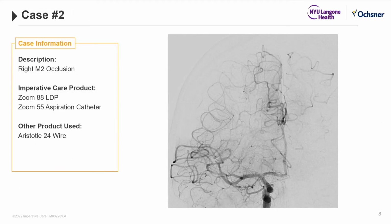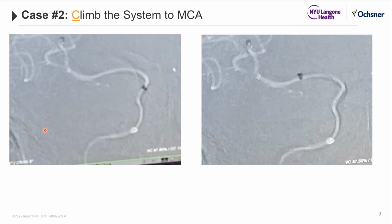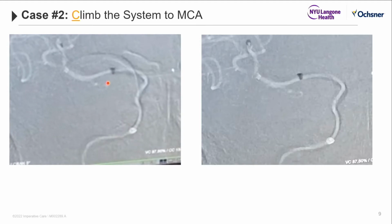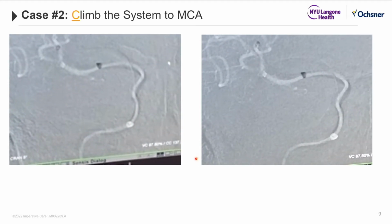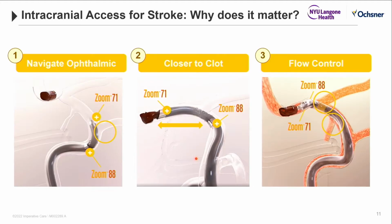Another example, a little more distal clot. In this case, the clot is at the level of a more distal M2. So here I'm going to use a Zoom 55 catheter. And here is the video. We get to the clot with a Zoom 55. And now we're going to travel our Zoom 88 over the 55 up to the level of the M1. And once we're there in position, we're going to pull back and aspirate the clot. And this is the final result. Again, TICI 3, 1 pass.